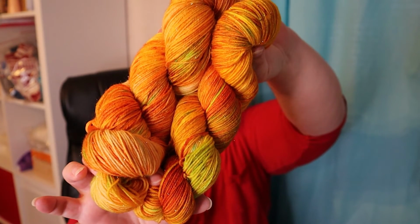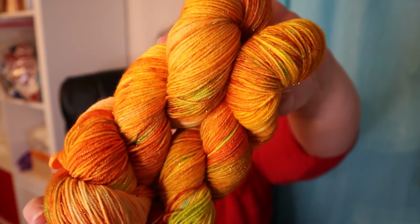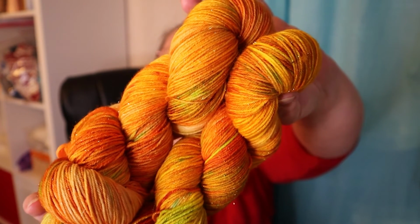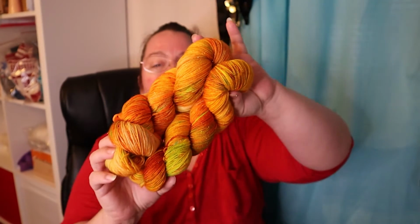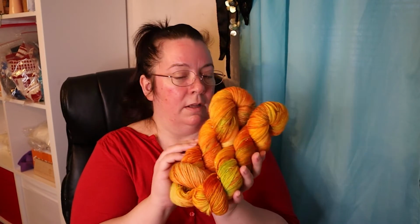This is my autumn leaves on sparkly merino sock base. Can you tell? I think you can tell it's sparkly, yeah? I love this. This is one of my two favorite yarns that I make.